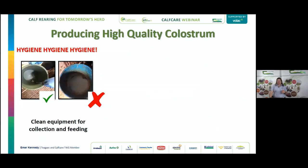So when we talk about producing high quality colostrum, again, we're back to hygiene. Hygiene, hygiene, hygiene. We need to make sure that everything that we're collecting the colostrum in is spotlessly clean. And equally, anything that the calves are fed their colostrum through, or their milk for that matter, is also spotlessly clean. I'm sure we've all been on farms where we've seen buckets that are filthy, dirty, with lots of bacteria and fungus on them. You can imagine with that buildup of bacteria, it's going to go against the calf in terms of their health. So what we're looking for is very clean equipment.